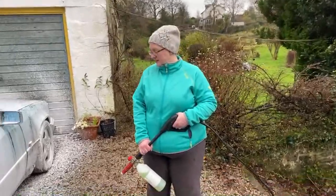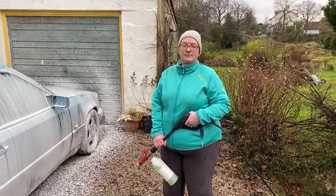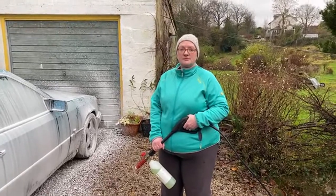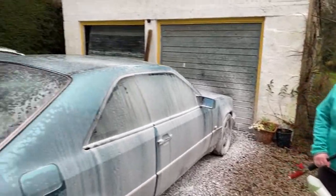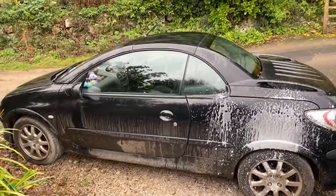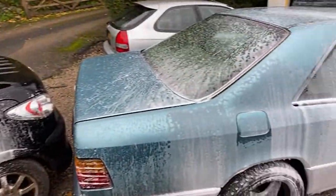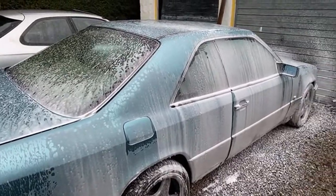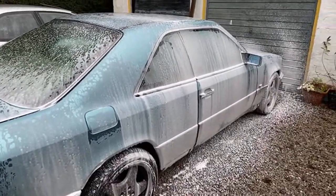The thing is, we're still in tier 3 lockdown, so we still have to be careful. If we go to the garage, we have to make sure there's actually no one there, which is quite interesting in itself. So we've got the Civic here, the 206, and obviously Dorothy. Apologies if the filming's a bit jittery, I don't know what's going on.